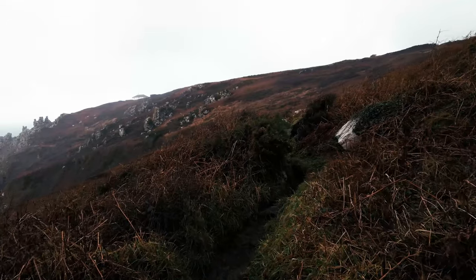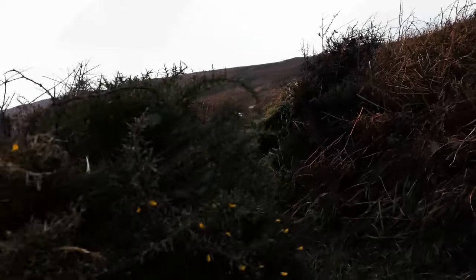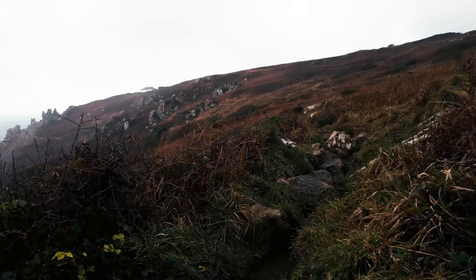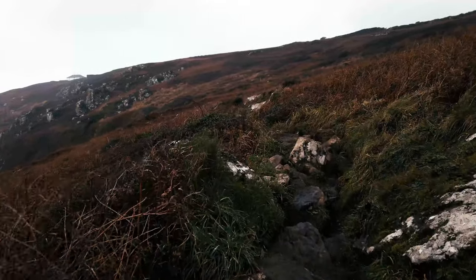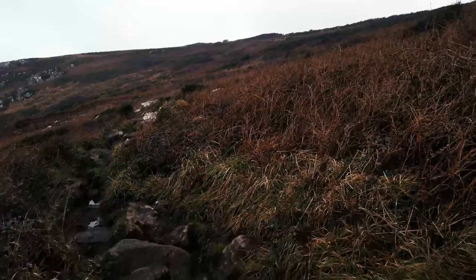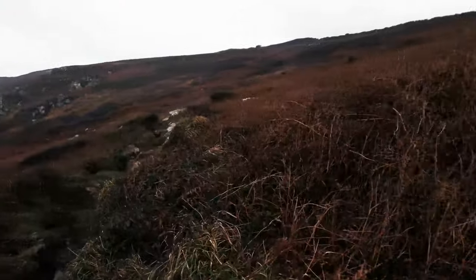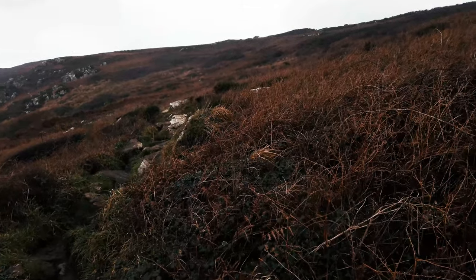So let's keep walking. Looks like the weather's starting to roll in, as always. And the battery on this camera is already down to 39%, which is a shame. So I want to keep this going as long as possible and record as much as possible as I clamber over these rocks, sliding all over the place.